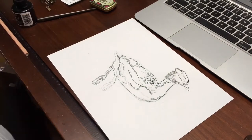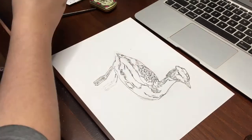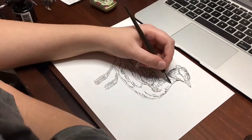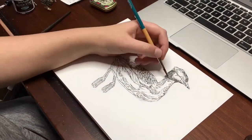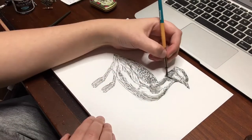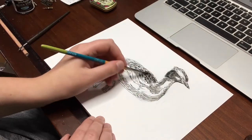This picture kind of turned out a little ominous. I really wanted to show it swimming, but I didn't really want to draw the water, and I ended up drawing the feet, so it kind of looks like the bird's levitating in midair. This particular species is a horned grebe.